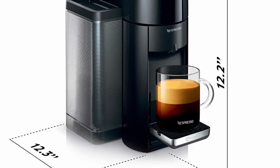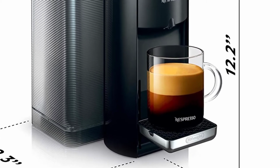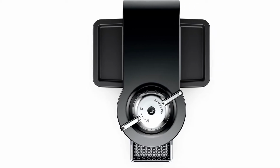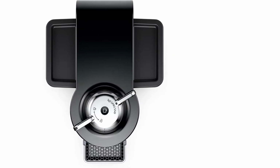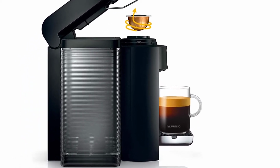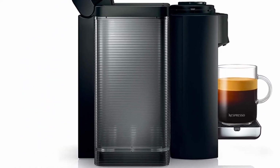Once you input a capsule into the provided slot, the coffee machine can read the barcode and recognize the blend. As such, the device can adjust parameters to produce the optimum results needed. This makes it easier on the user as they don't have to change any settings.